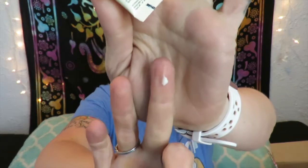And it probably is just a white, okay, there's not a lot in there. It is just a white cream. I don't want to use a lot of it because there's not much in there. And this really doesn't have a scent either. So I'll give this a go.